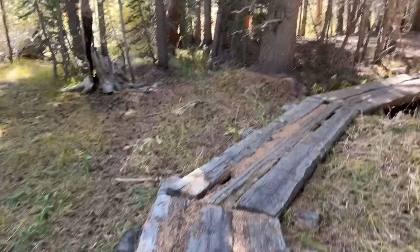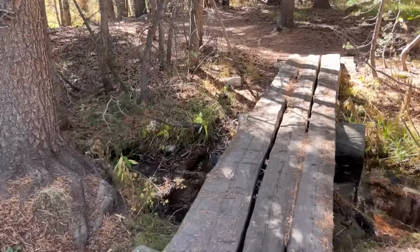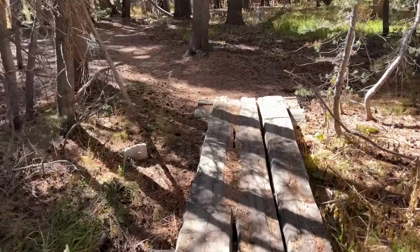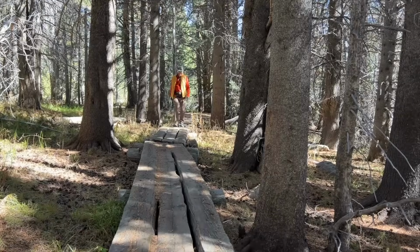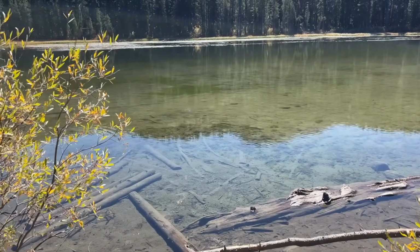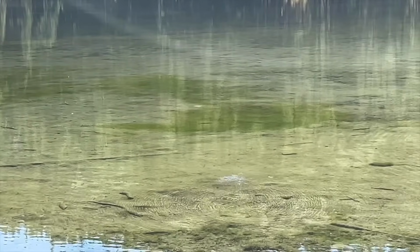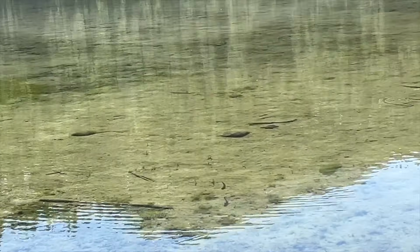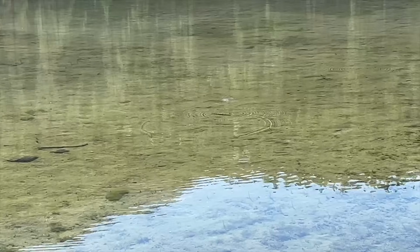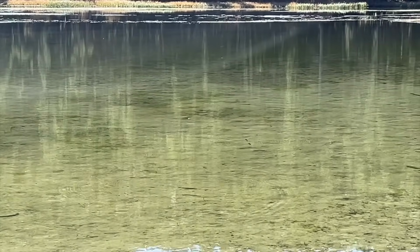All these little wooden plank walkways is an indication of how wet this must be in the spring and summer, early summer. There's some fish. See those bubbles, John? Oh, there's another one. And another one. I think they like the warmer water.